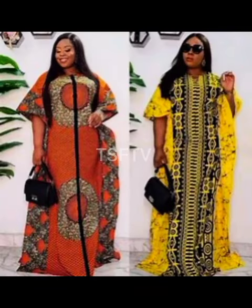Of course, if you're looking for that elegant white lace bubu gown styles for all occasion this year, you find wonderful and unique style ideas that should help you stand out and look good.